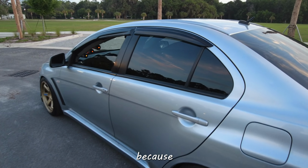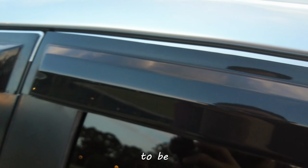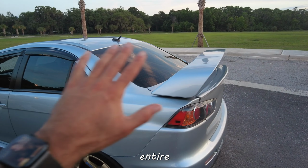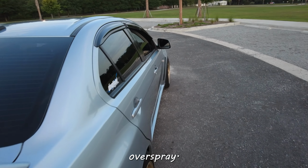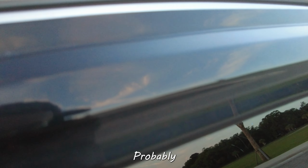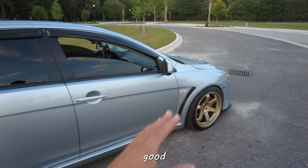So I don't know if you could tell, because you probably can't. Oh, you hear that? Oh yeah, that used to be the entire car. The entire car sounded like that. I wet sanded this entire car when I first got it because there was overspray on it. A bunch of red, tiny freaking dots of overspray. It was so bad. I don't even know if you could even see it on camera. Probably not, but you could just hear it. Just imagine now the entire car. Now, it's not as smooth, but it's good enough for what I did.